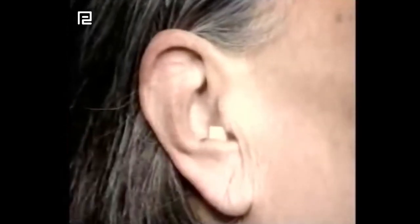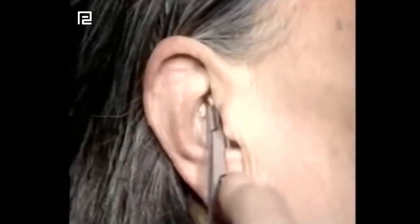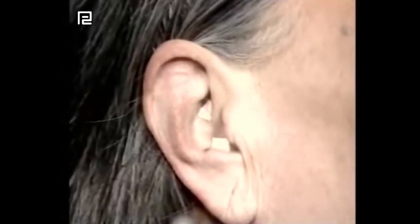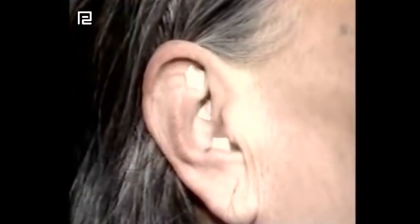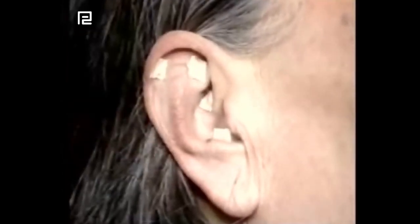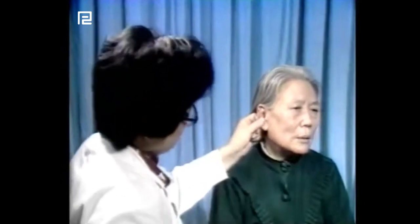Seeds are taped to the lung, large intestine, Shenmen, Fengxi, endocrine, adrenal, and occiput points.